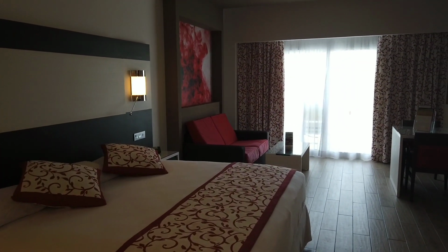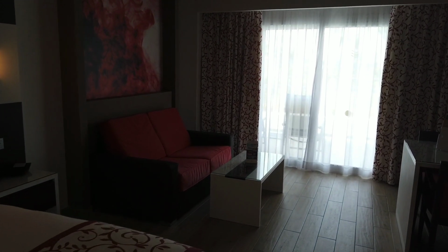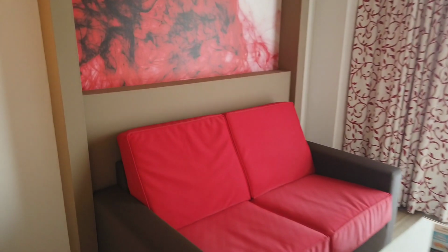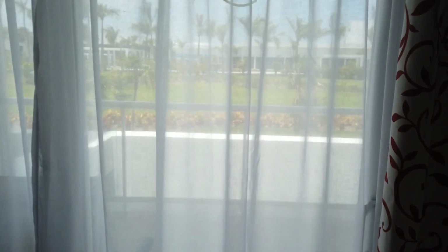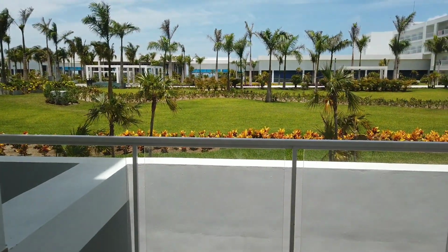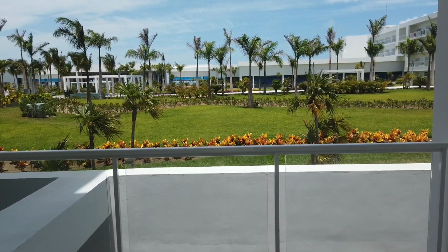This is a room, a junior suite at Riu Costa Mujeres. Brand new building. I love the colors. So we have a sofa. Does this pull out into a bed? Yes, there are some room categories that come with the sofa bed. Perfect. A desk for working. And most of these rooms face the garden, because they've designed this resort so that the ocean view is mostly for the restaurants. So we can see them in the background.